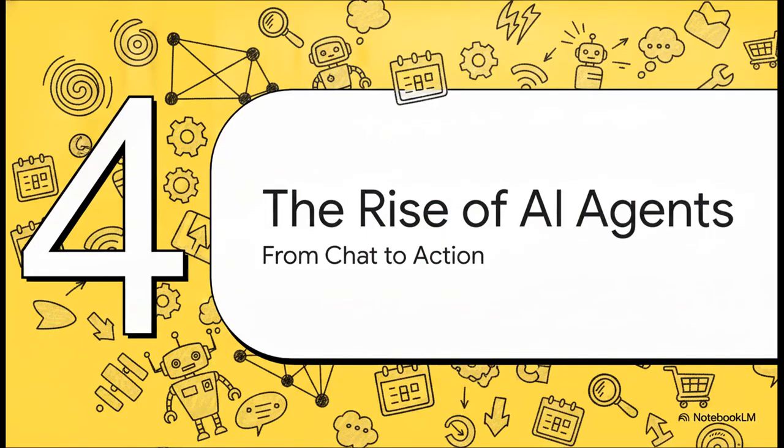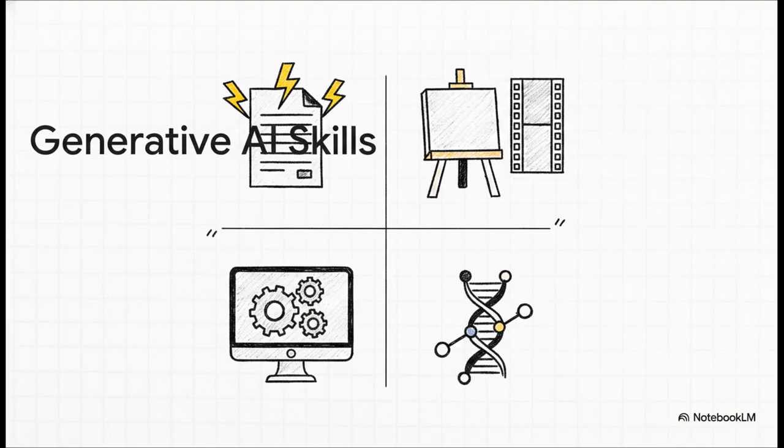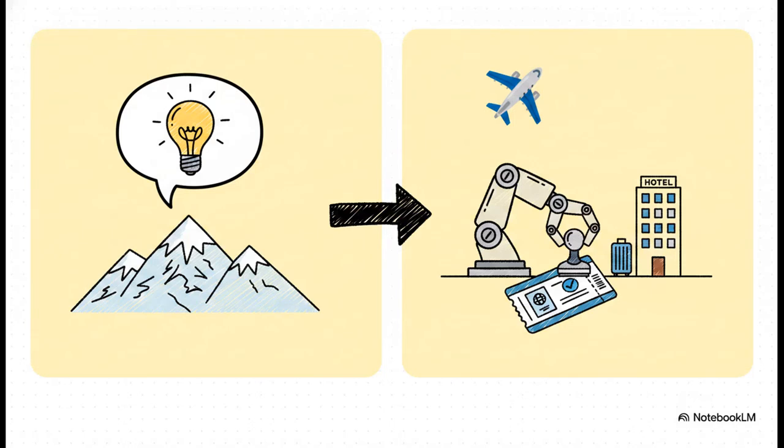Section 4. The Rise of AI Agents. Generative AI is already drastically boosting how we work. In a single afternoon, it can draft complete project summaries, generate incredibly realistic concept art, debug the software code to actually run the project, and even generate synthetic molecular data for scientific simulations. It's a massive accelerator for creativity and massively reduces digital labor.